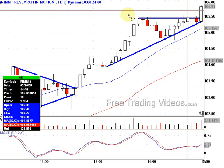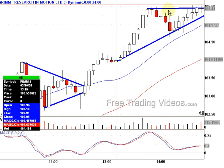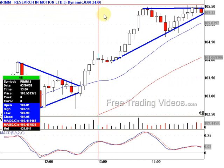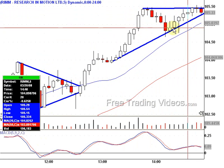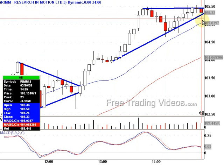And I said one of two things. What I told him was this could become a double top. Let me go back here. This could be a double top. It's only confirmed a double top when you drop below that swing low. So if this thing broke below this support line, that was the kiss of death. Bad things are going to happen.